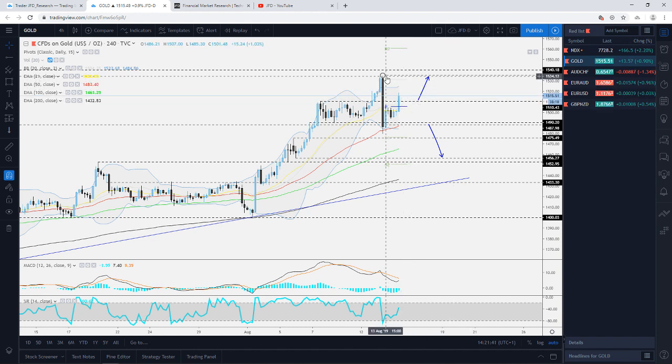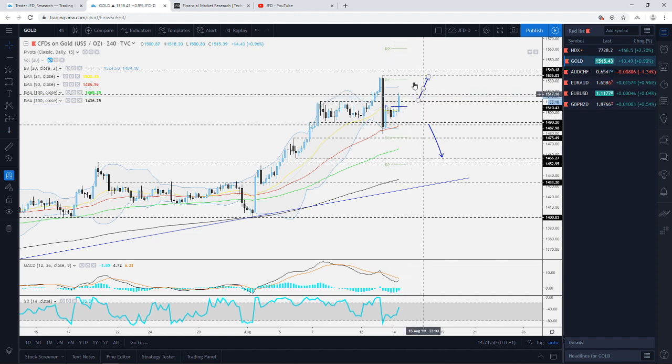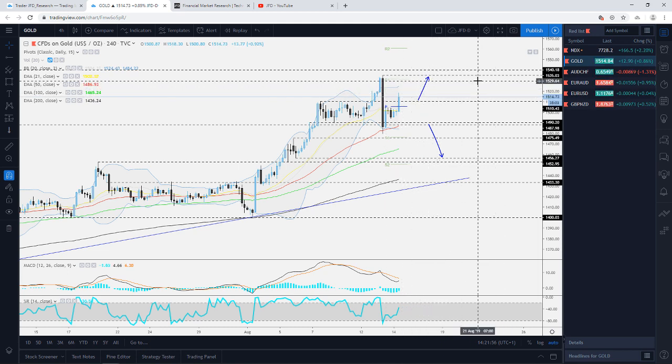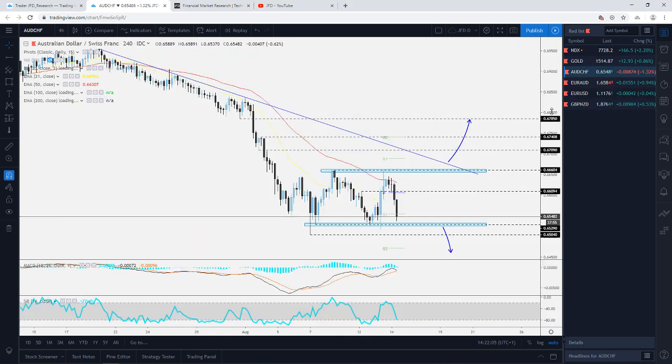I doubt that it could reach, let's say, the 1535 level today. If it stays above the 1510, then there is a possibility we could see a further push higher tomorrow, maybe, or even on Friday. So again, like I said, be very careful here. Keep your eyes on some of these levels that I've just mentioned, and let's see how this is going to play out. Now then, jumping into a few pairs very quickly.